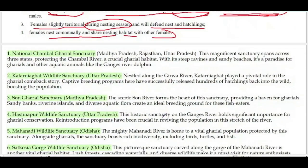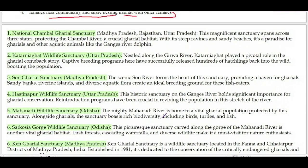These are the nesting sites, the areas where Gharials are specifically protected. First is the National Chambal Gharial Sanctuary, which is in Madhya Pradesh. The sanctuary is magnificent, and it spans three states: Rajasthan, Madhya Pradesh, and Uttar Pradesh. It has steep ravines. The Chambal river is famous for ravines and sandy beaches, and it is a paradise for Gharials. Again, the Chambal river is one of the primary habitats of the Gharial.